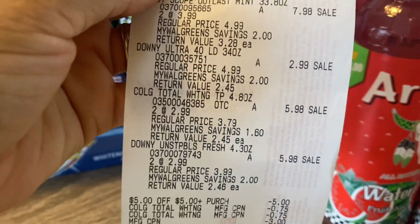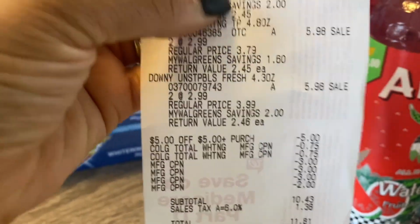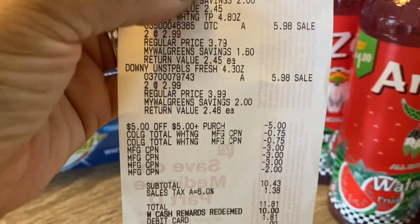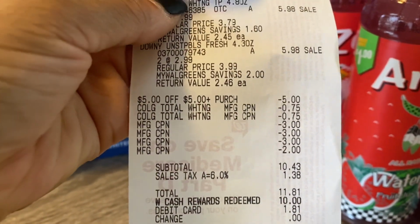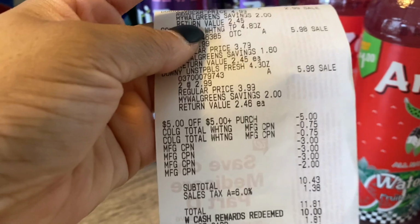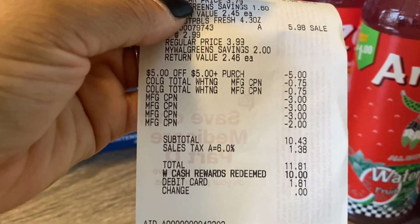My Downy at $2.99. Both Colgates at $2.99, so $5.98. Both Downy Unstoppables at $2.99, so $5.98. And then the $5 off of a $5 purchase is actually the personal care item coupon. Both of my Colgate toothpaste came off.